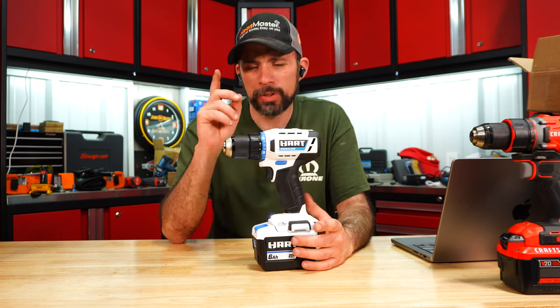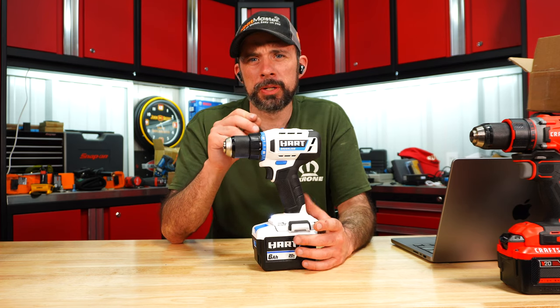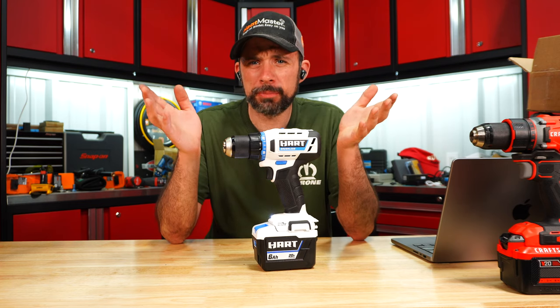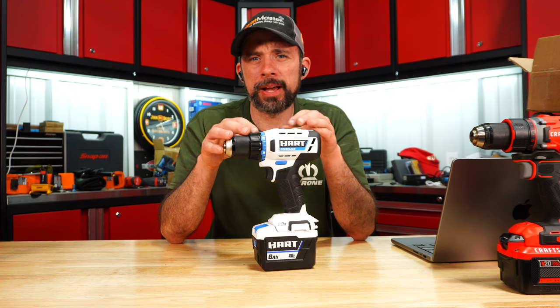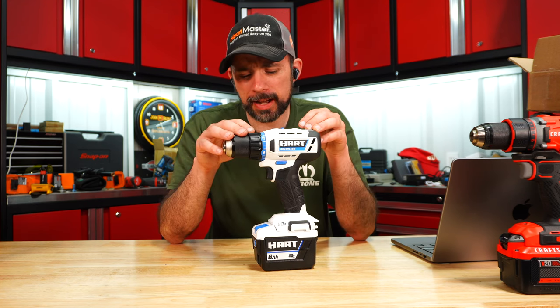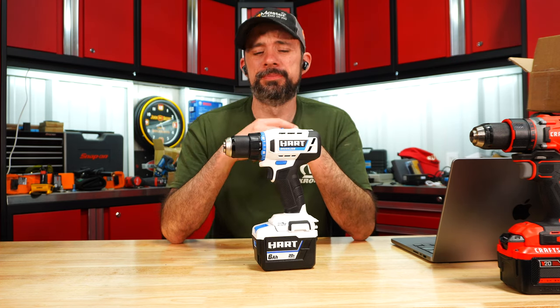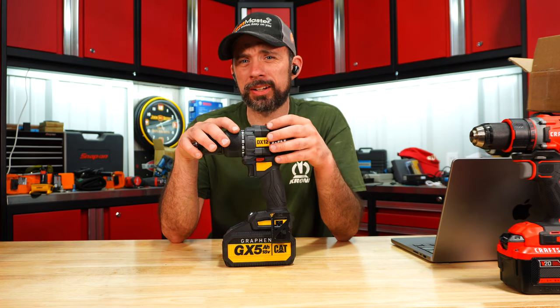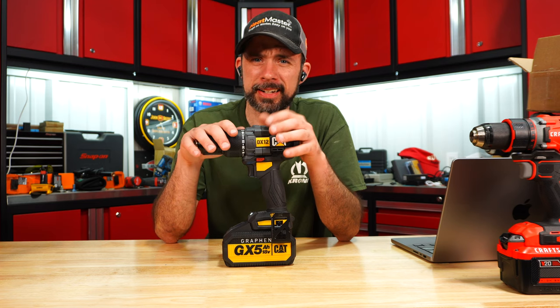Hart, one thing to note, after a few cycles on the dyno, it went into like this overheat limp mode where I had to let it sit for roughly 5 minutes, come back, put the battery back in, and then it worked. Definitely something to keep in mind. But if you're using this for DIY, overall, not a real big deal. Caterpillar seems to be decent quality, but the price is quite high and the line is a little bit limited.